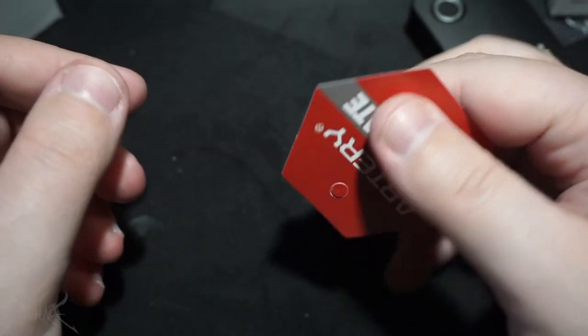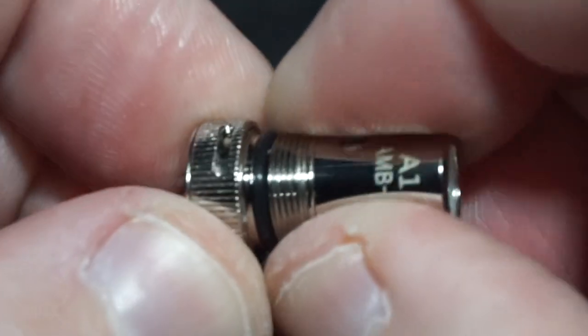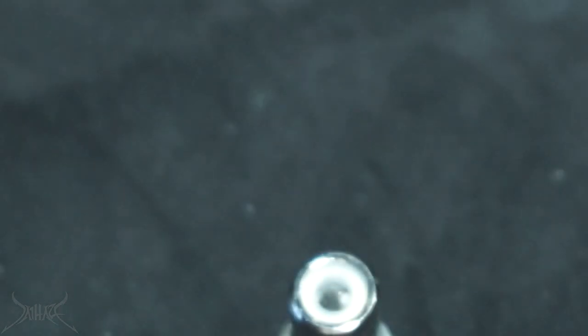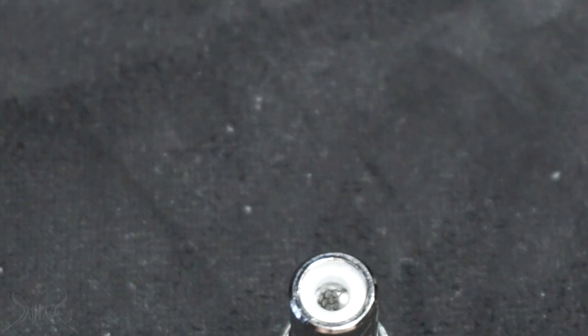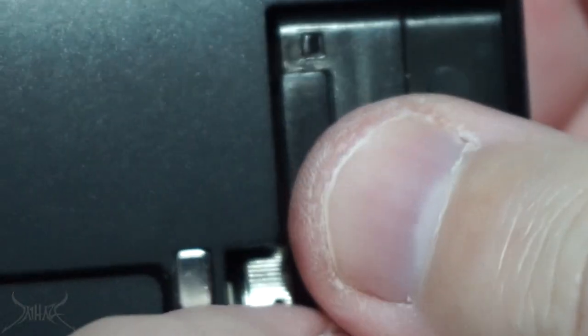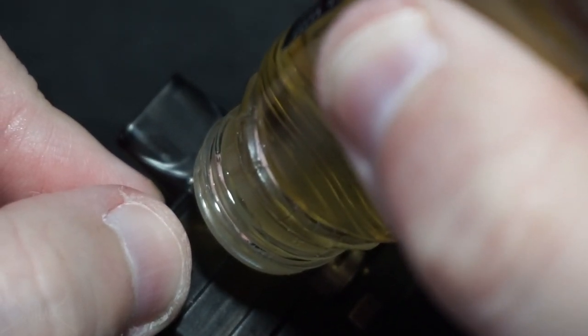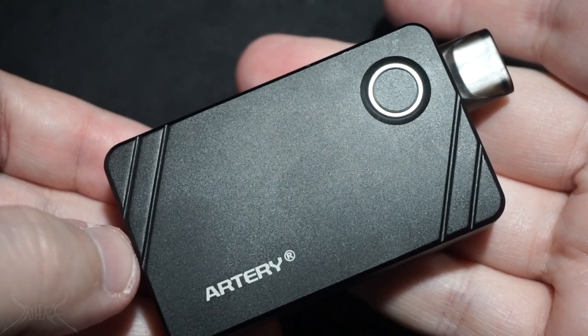QC pass. You're gonna screw your coil into the adapter. Airflow is going to be on the bottom of this. Of course, we're gonna leave this wide open. Again, when you get these coils, just try to prime them. Well, not really prime them per se, just get them a little saturated. It's gonna screw into here like so. To fill this up, we're just gonna put that in the mod like that. Very difficult to see how much juice is going in there. Once again, that is the Artery PAL 2 pod base system.